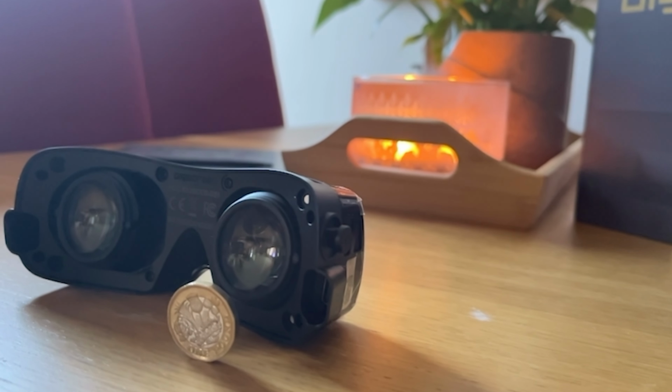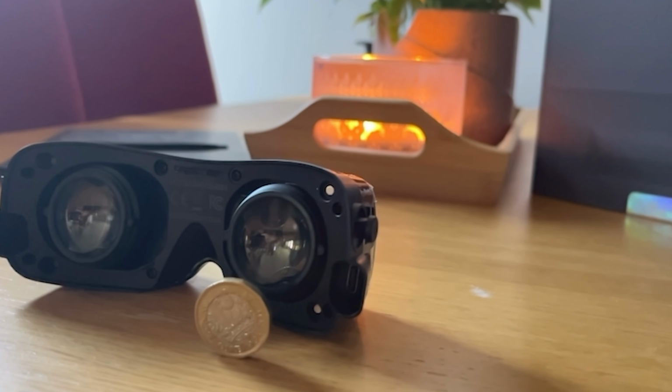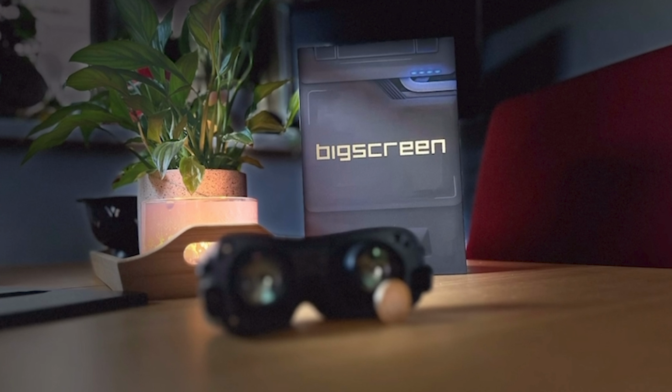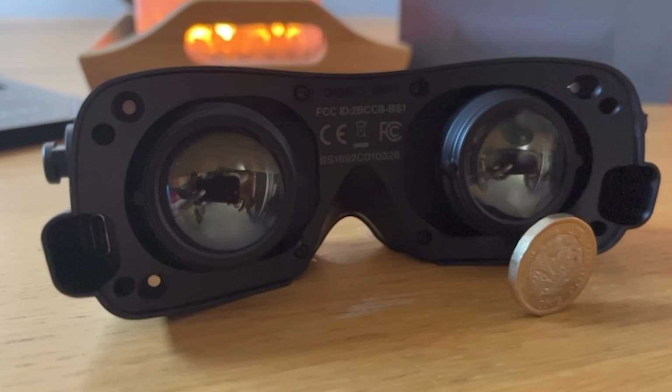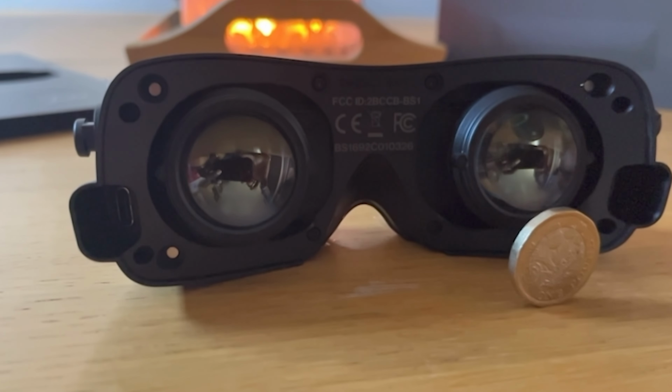Now, let's get into it. As you can see from the video, it weighs 127 grams. It's 24 millimeters at its thinnest point, 143.1 millimeters in length, and 52.4 millimeters wide.